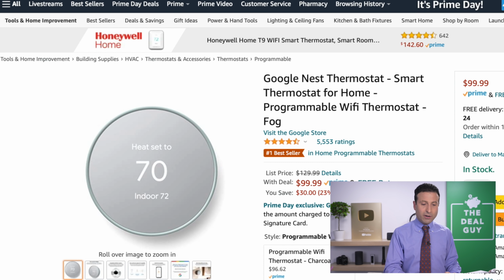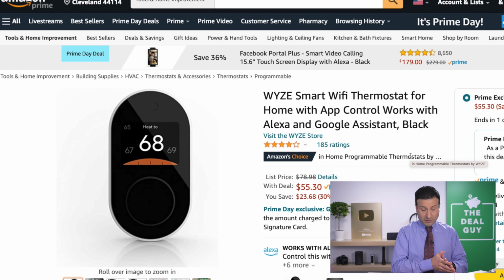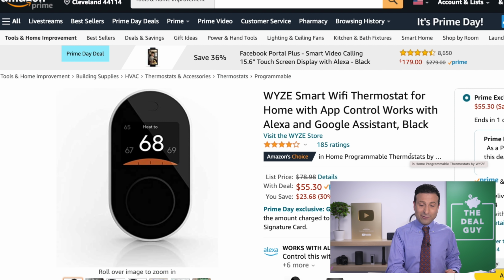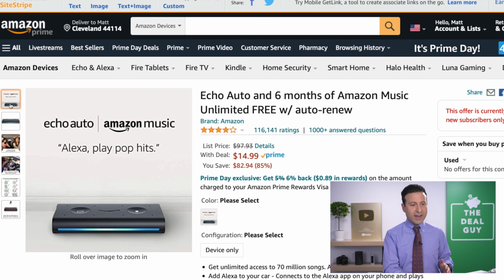If you are looking for other smart thermostats, the Wyze Smart Thermostat is a relatively new product, but it's done decently in my tests, and I like the design and especially the price. $55.30 down from $78.98.